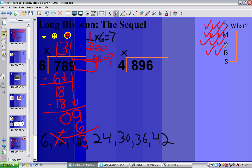Now what I want you to do is try this problem. Don't forget to write your letters, your steps. Does McDonald's sell burgers Sundays? Go ahead and try this problem using the Price is Right rule. When you are finished, bring it to your teacher.